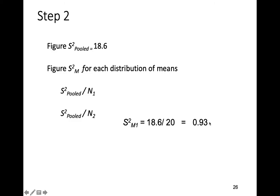Now that we've got that, we can use our pooled estimate of variance to figure out the variance for each distribution of means. Okay, so we'll do that for our experimental group, and we'll do that for our control group. It's important here that we had to take into account that we had 20 people in our experimental group, so the variance of that distribution of means is 0.93, and we had 30 people in our control group, so the variance of that distribution of means is 0.62. You'll notice that there's less variance in this distribution of means because it's based on a larger sample size. Okay, so generally, those means that are sampled will be closer together.